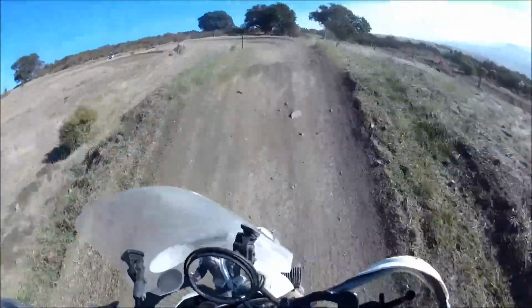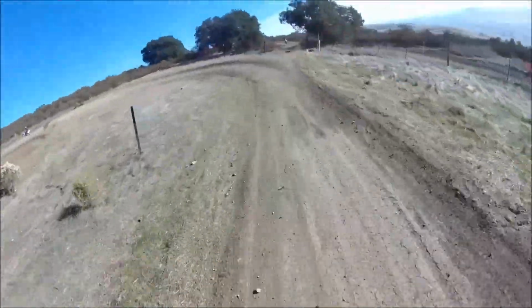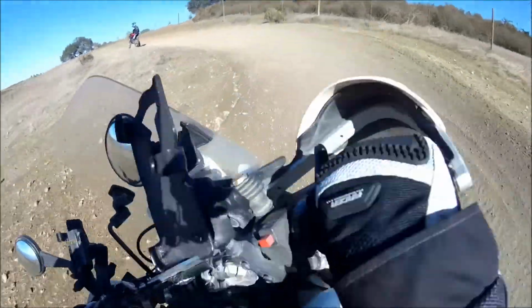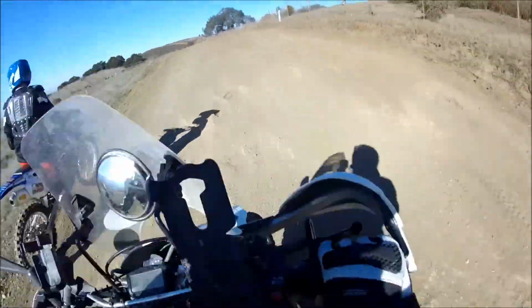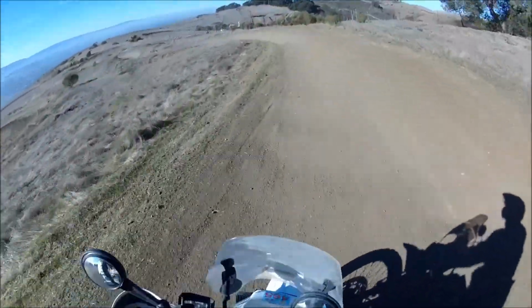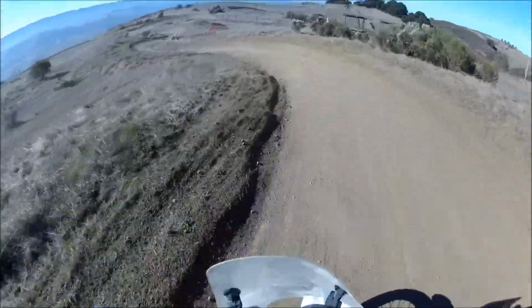Some beans. So much weight on the rear on this bike, man.